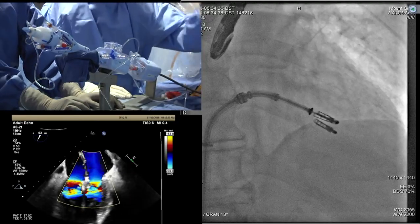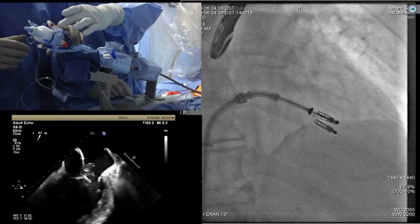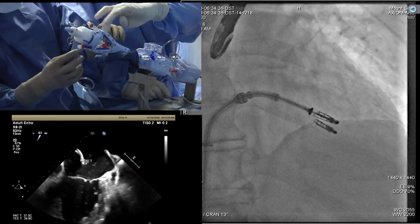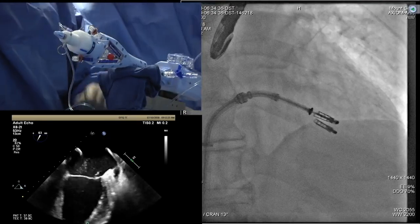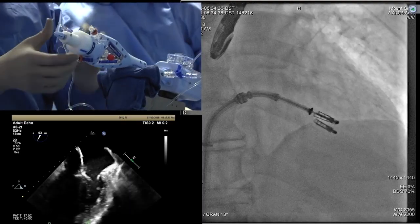Everybody okay? This is locked already? No, the clip is not locked. The clip was not locked before. Okay.